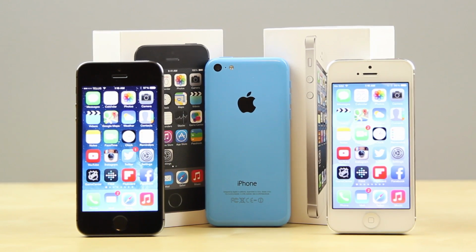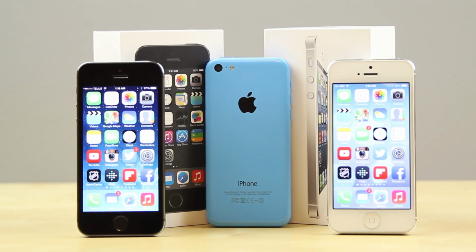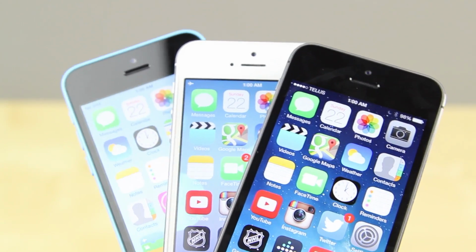And also the 5C, it is a nice feeling phone. It feels better than I thought it would, but it would come down to whether you would mind the plastic build quality on it.